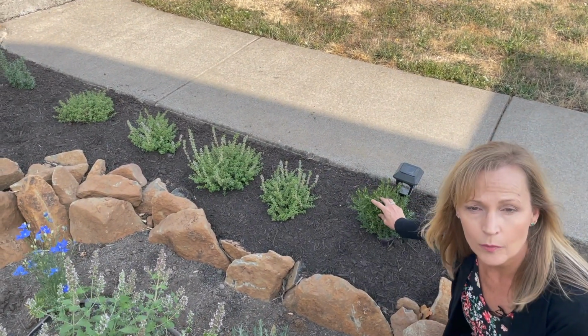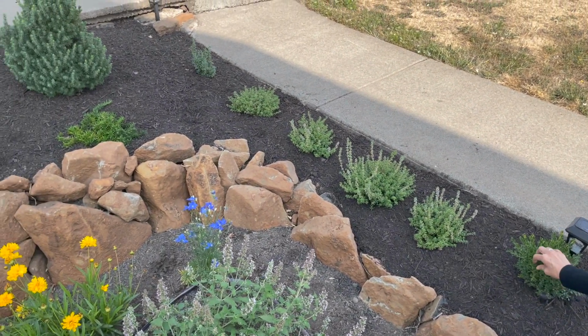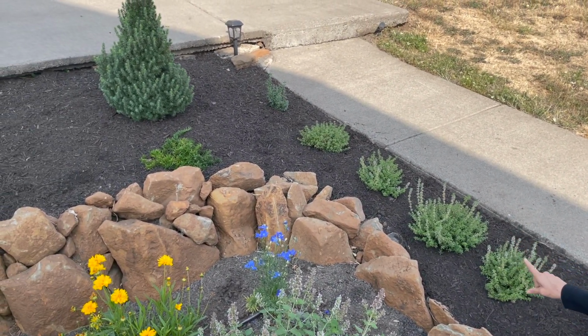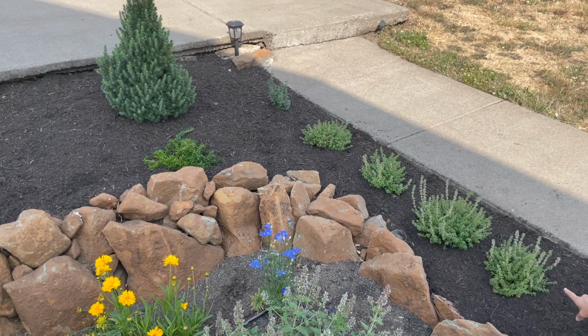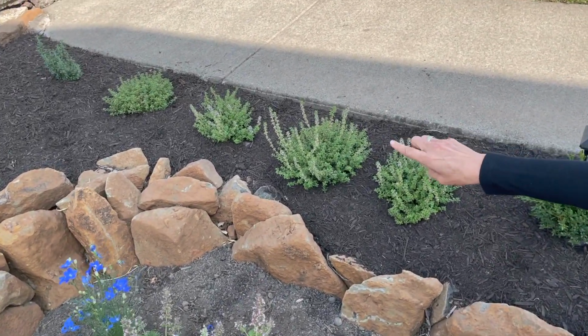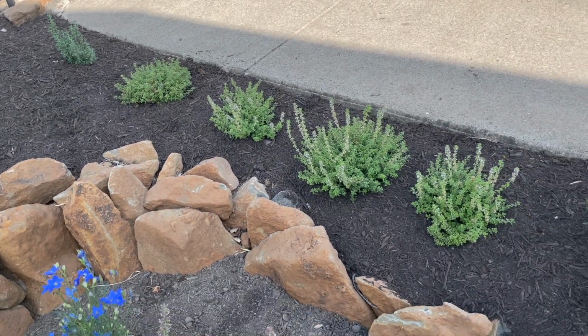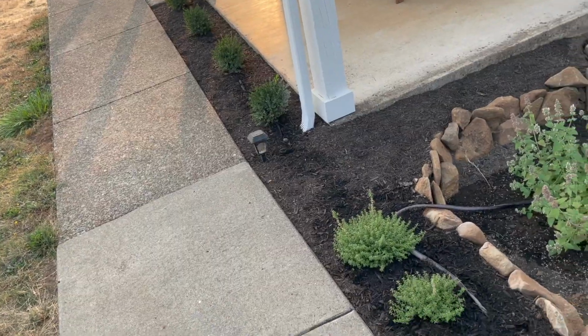Originally I wanted a boxwood hedge here. And when I went to buy boxwood, I found they were super expensive. So I changed my plan and got some more of the $2 herbs. These are thyme, and I'm having a thyme hedge. The one on the end is a germander, which I think makes a really nice hedge too, but I couldn't find as many of them.